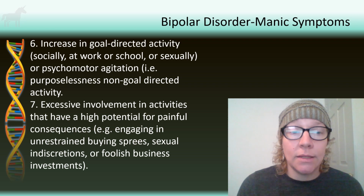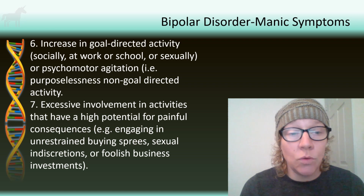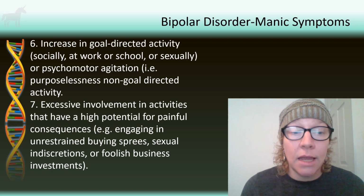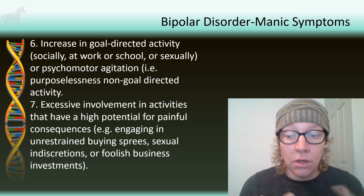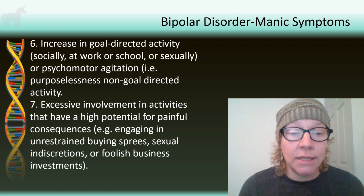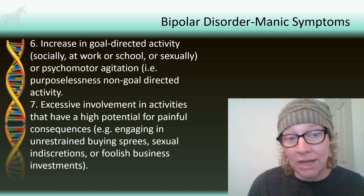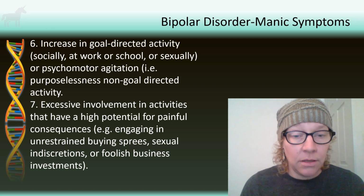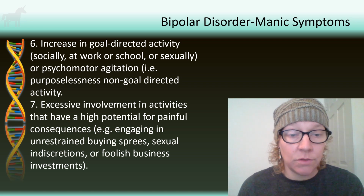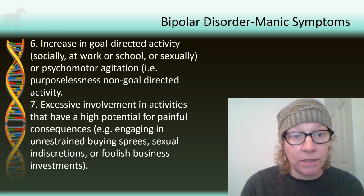An increase, and this is still the manic symptoms, these are the last two as listed in the DSM-5, an increase in goal-directed activity. So something that has an end product or an end goal, socially, at work or school, or sexually. Or psychomotor agitation, so non-goal directed activities, like moving about in one way or another, tics or fidgets. We'll talk about that more too. And number 7, excessive involvement in activities that have a high potential for painful consequences. So this is a little bit similar to one of the symptoms of borderline personality disorder. It lacks the descriptor of impulsivity, but you can see that it includes unrestrained buying sprees, sexual indiscretions, or foolish business investments. So there is some impulsivity mixed in here, without the word actually being included.